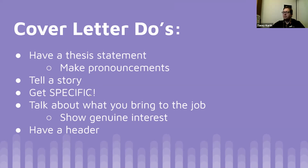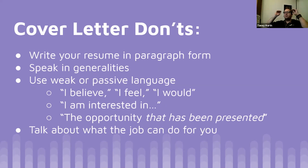This is the single most common thing I find myself telling my students over and over and over. I have to tell them, please get more specific about this. Don't just say you have good communication skills. Tell me how you got those good communication skills, right? Get specific. Always talk about what you bring to the job. And again, do some research, show some genuine interest in the place you're applying for. Always have a header, always, always. That's a surprisingly common one I have to tell my students too. Blows my mind.